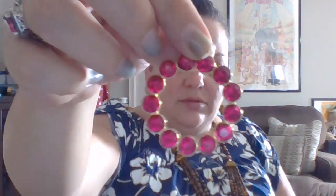This is a cool piece. I was going to try and make a necklace or something out of it because it has the loop. And I like how pretty those crystals are in there on gold tone. It's not marked or anything, but I don't know what it came from.